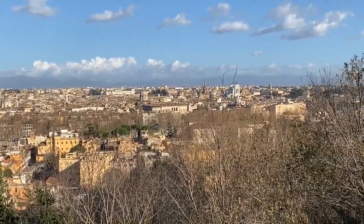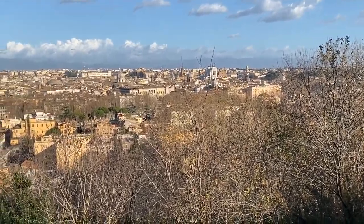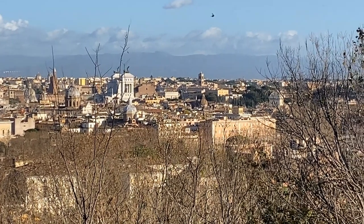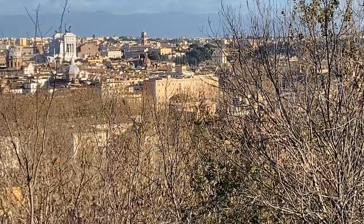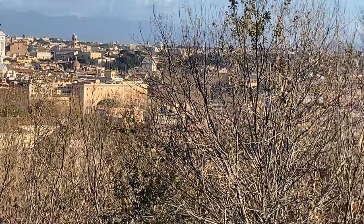You've got... What's that big service? Hold on, we'll come back. Okay, there we go. There is the wedding cake. There is the Roman Forum. And right... there is the Colosseum. And there is a zoomed in version of Elizabeth's nose.